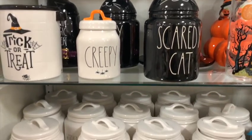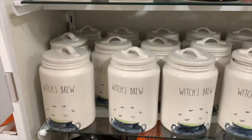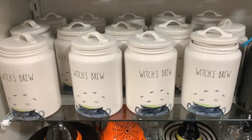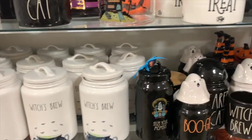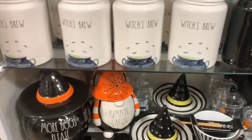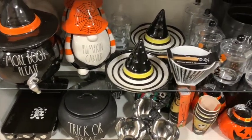Well, I'm over here at this next aisle over, and look at all the Witch's Brew. There's 3, 6, 9, 12, 13, 14. There's another one on the other side, and these are priced $19.99. I cannot believe all these canisters that are here. There is so much stuff in this store here. So much Ray Dunn is on the shelves. There's more Booth, please. And then your Trick or Treat cauldron down there at the bottom.